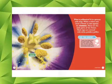Did you know? Flowers have bright colors and sweet scents. Why? To attract. Insects, birds, bats, and other creatures know nectar is inside. This is how the plant draws them in.